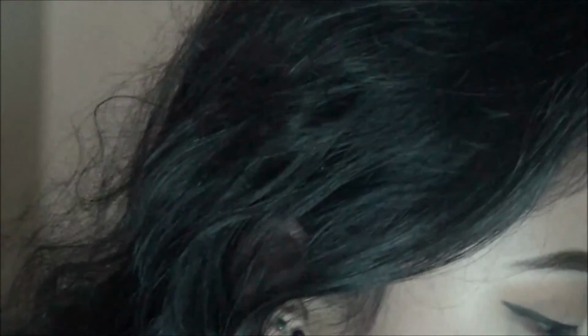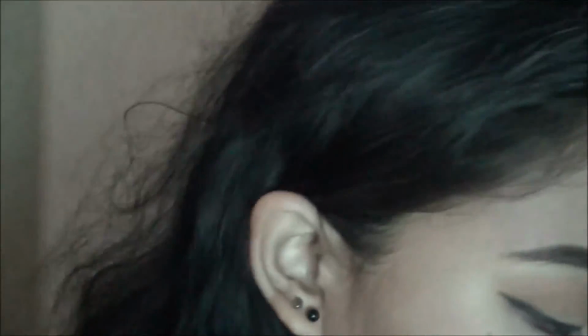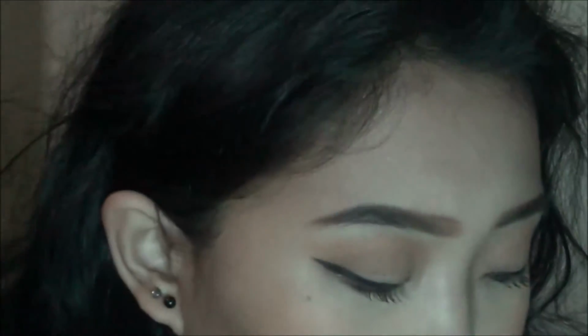Now moving on, I'm gonna go in with my nose contour. Now the trick here is to either use the same shade I used for my contour or just go in with a brownish gray shade like this one. Make sure that you're using a shade that hasn't any shimmer in it, or else it will just look weird.